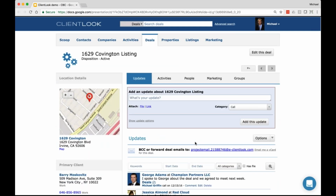But let me jump into a deal and show you some special things here. Down the left side of the deal is basic information related to your client and the location of the property, if it's a listing or whatever assignment it might be. But think of a deal as any sort of assignment, regardless of your specialty. And the important part of the deal is the updates tab.